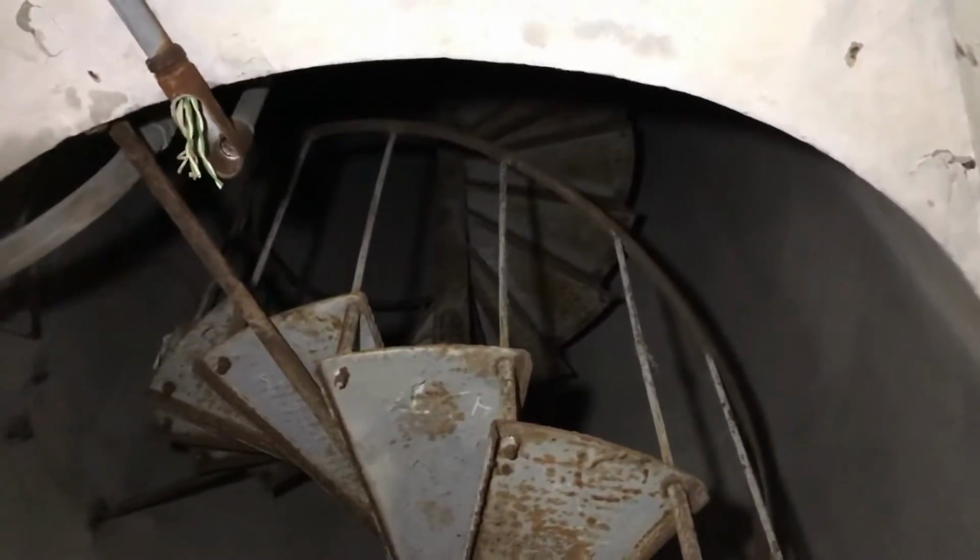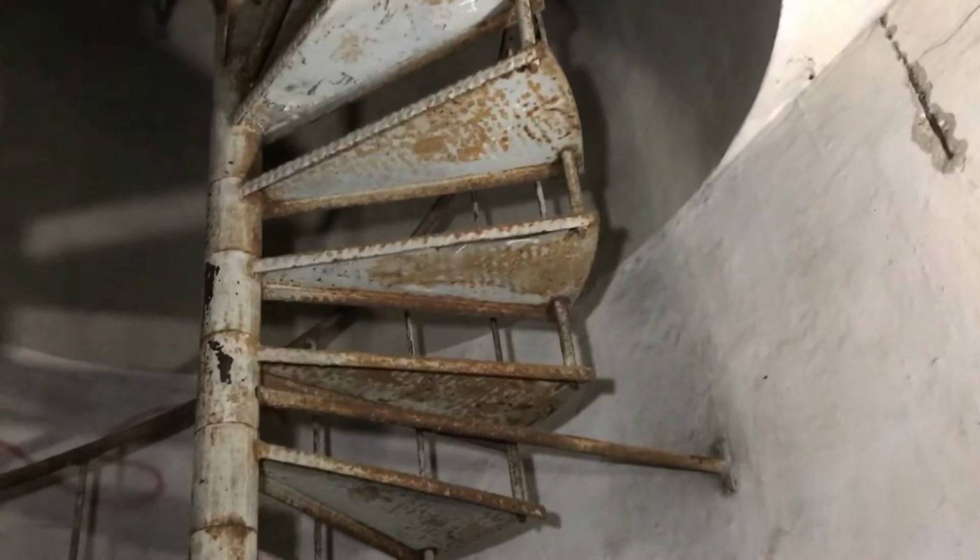Here's the scary stairwell going up to the tower. Do we want to try it? Jeez. Stairway to the clock room. I don't know if we're going to do this, but I guess we can give it a go. If it's dangerous, then, well, that's it. How does it feel? I mean, it feels pretty sturdy. We'll do one at a time, or? I don't know. I don't think I'm going to do it. That's all I need is to fall down this thing.